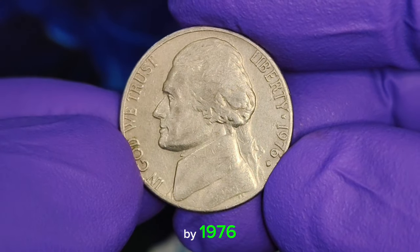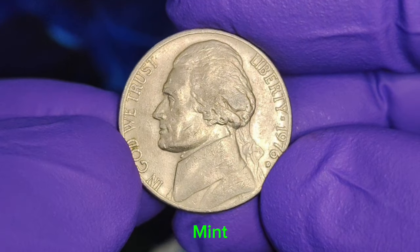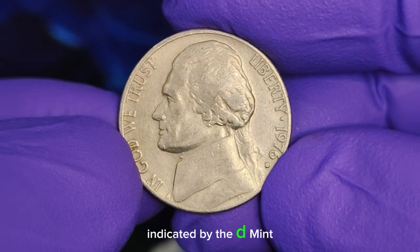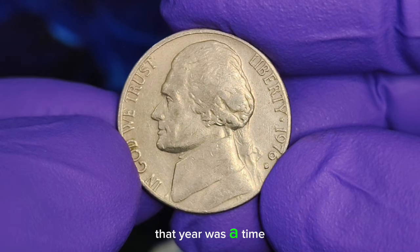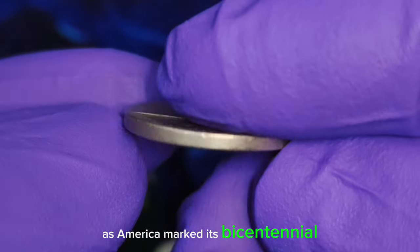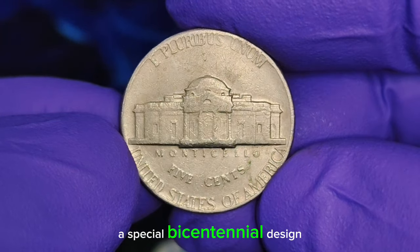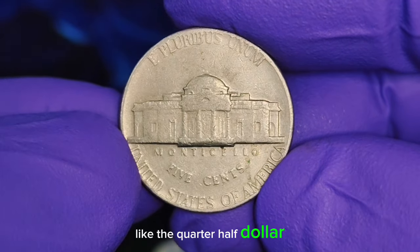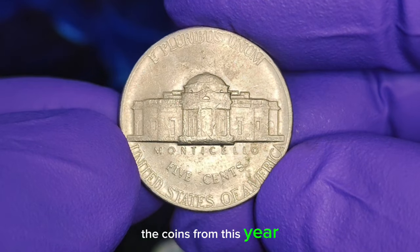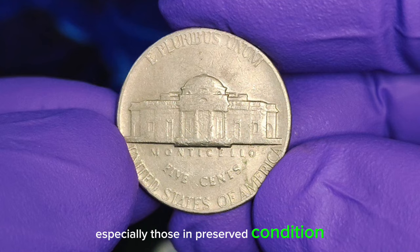By 1976, the United States Mint was producing this coin from the Denver Mint, indicated by the D mint mark. That year was a time of historical celebration as America marked its bicentennial, and although the Jefferson Nickel didn't carry a special bicentennial design like the quarter, half dollar, or dollar, the coins from this year still carry high historic appeal, especially those in preserved condition.